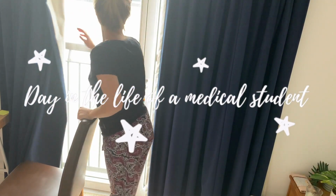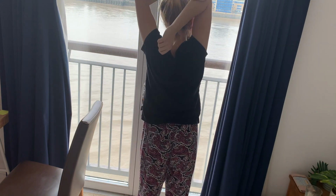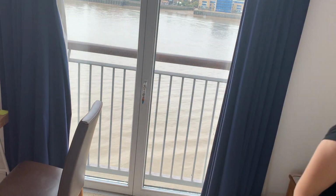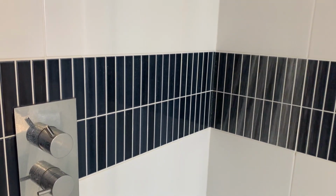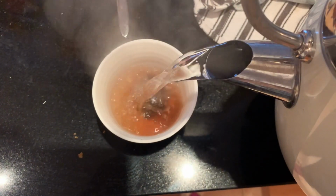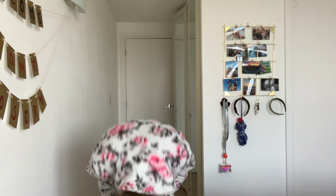So as you can see, we reluctantly begin our day at about 6:30 a.m. when I finally crawl out of bed and do some morning stretches apparently. After that, I hop into the shower and just wash, brush my teeth, clean my face, and generally try and get ready for the day. And then I pour myself a cup of tea, have my breakfast, and then get dressed into my clinical clothes.